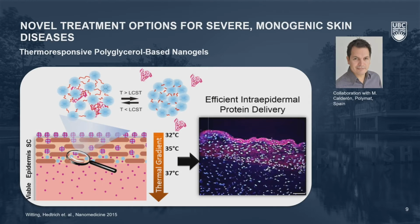Basically, without going into too much detail, what those nanogels do is that they can efficiently incorporate proteins, and they can undergo a reversible phase transition at a certain temperature. At this temperature the nanogels shrink, and due to the shrinkage, the loaded proteins get expelled. Our idea was that we know there is a natural thermal gradient of the human skin. On the skin surface, you have a temperature of 32 degrees Celsius. But as soon as you reach the viable layers in the viable epidermis, you are around 37, and somewhere in between, there is a turning point of around 35 degrees Celsius.